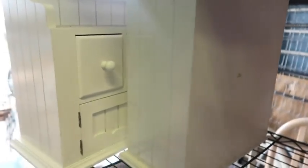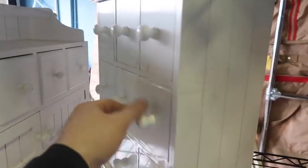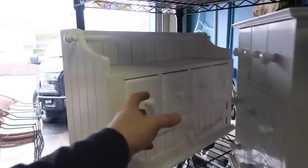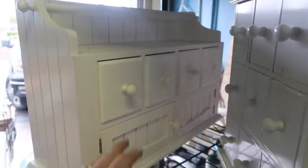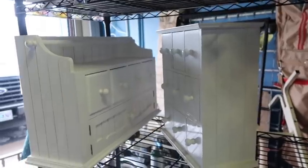Oh, I did get this stuff. We'll show you in a later video, probably, because they're full. And see, haven't even looked inside of them yet, so you guys will see everything. But we have these, and oh, that one's upside down. These are really cool. I'm not going to list them today. I just don't have time. Plus, I want to show you guys what's inside of them.